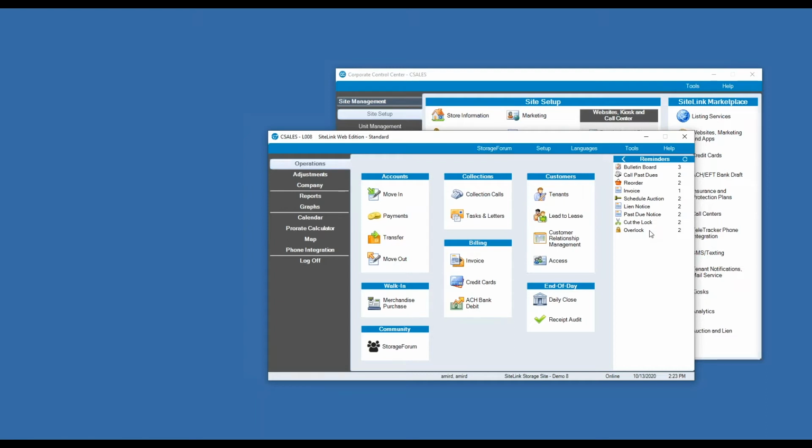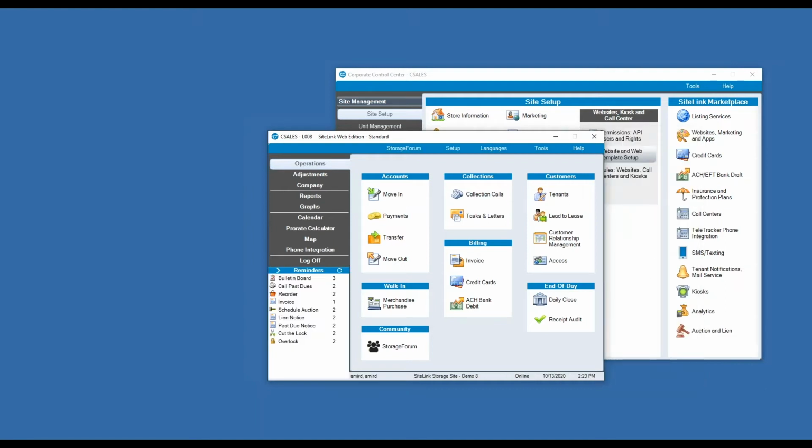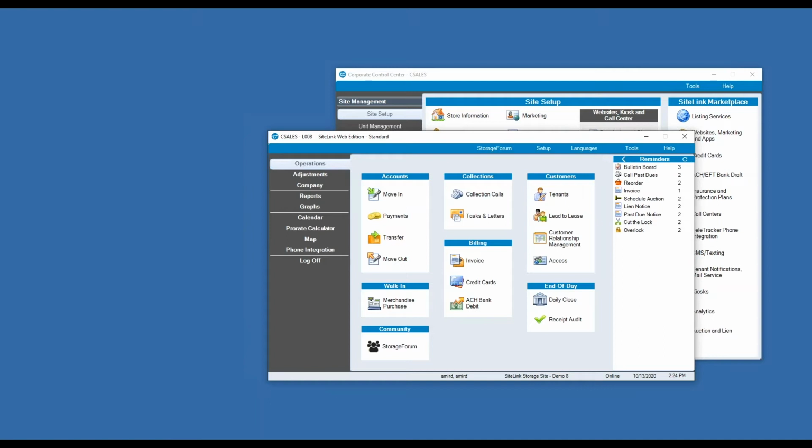Jim, while you're on the screen, I want to point out something I've seen a lot. Go up to where the reminder screen is and hit the arrow over to the left. A lot of times I walk into stores when I'm helping people out, and the reminder screen's on the left-hand side. The problem is, if you have too much on your reminder screen, you'll miss something. That's why I always recommend you keep the reminder screen on the right-hand side. That is a good one to know.